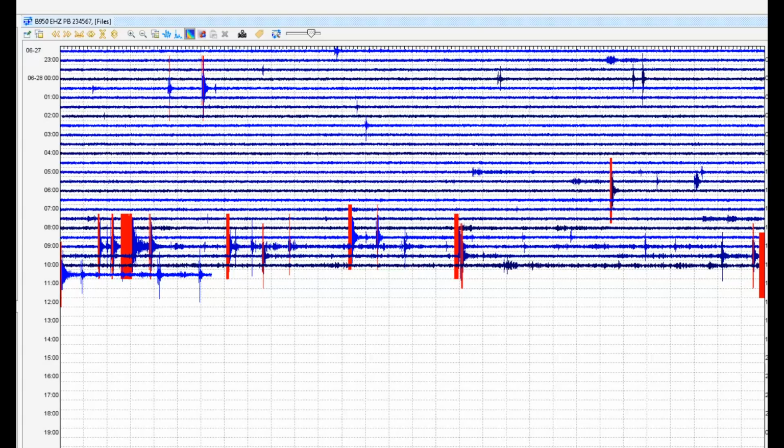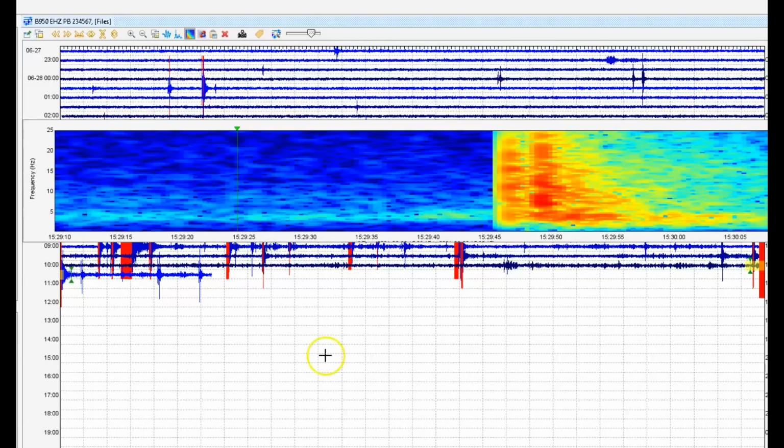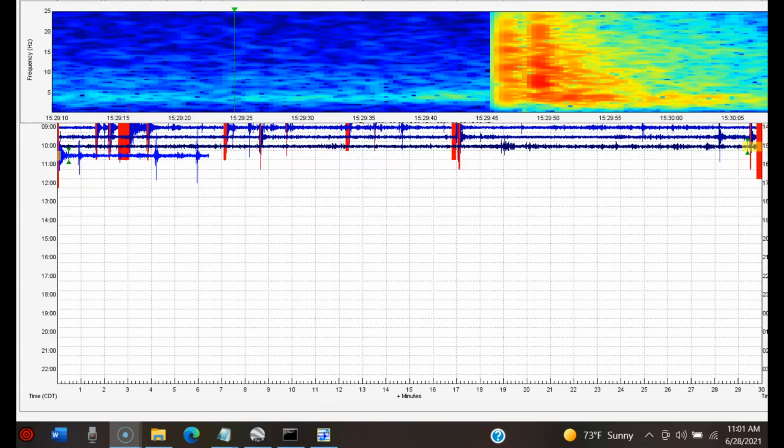So we'll go to the most recent earthquake marked in red that I downloaded, and I'll update this at the end of this video, which would probably be this one right there. 15:29 universal time in about 45 seconds. USGS says that is a magnitude 2.5, and there's its signature. I come up with a magnitude, let me bring this down, a magnitude 2.52. That's what I have. So they're not fudging on that one.